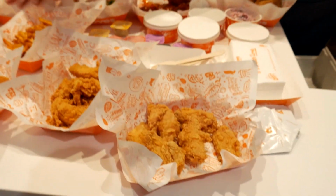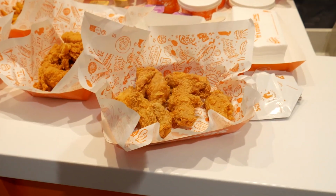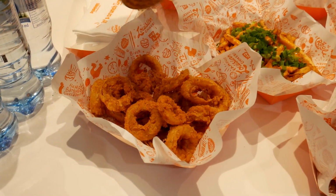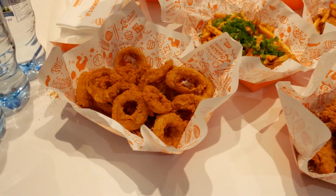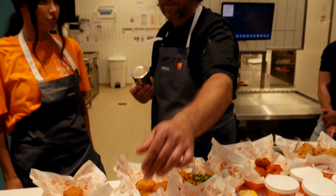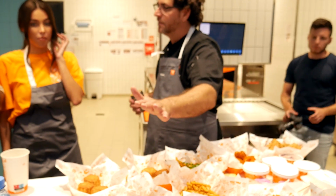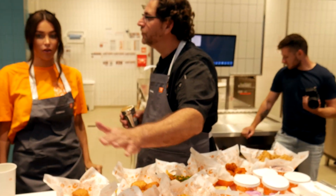Yeah, those are the spicy. They're a little darker, and that's because of the spicy marinade. So you can tell the difference. A little dusting of our blackened spice. So we only have this in a couple markets, these freshly battered onion rings, and they are the best. Better than any QSR onion ring you'll find anywhere.